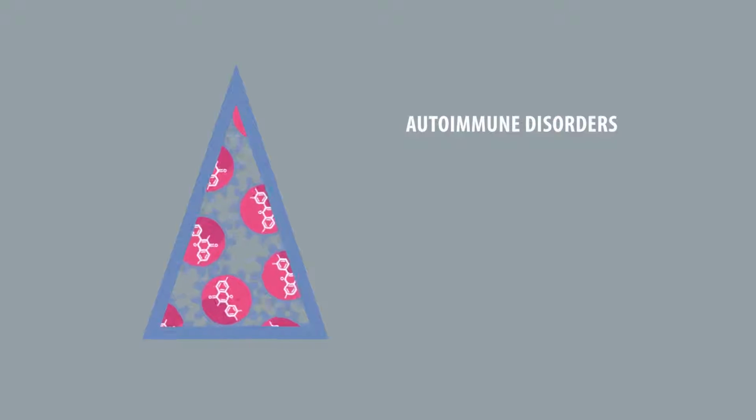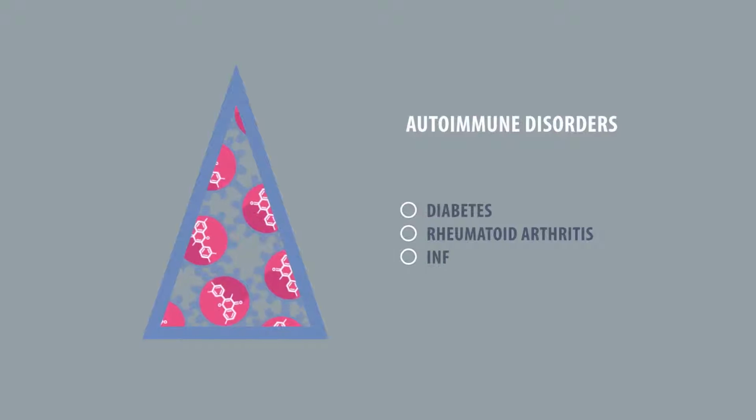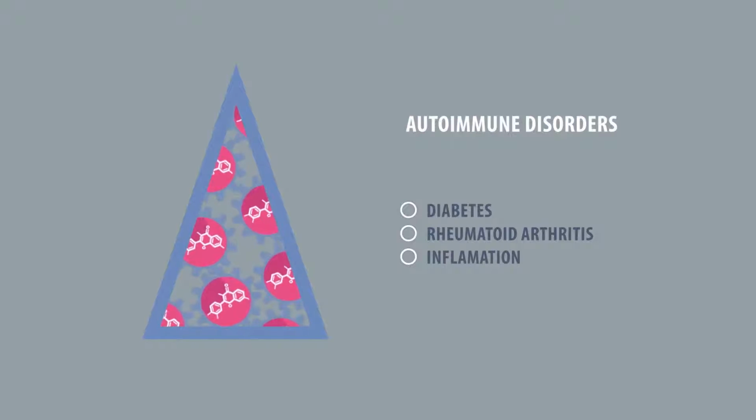Flavonoids are an addition to the protocol when RCT treats patients with autoimmune disorders, such as diabetes and rheumatoid arthritis, as well as other conditions where inflammation is an issue.